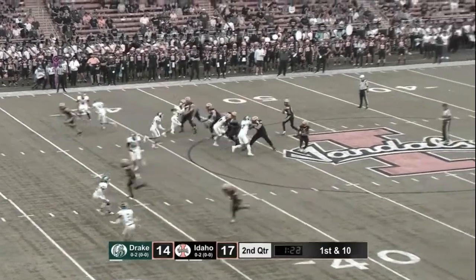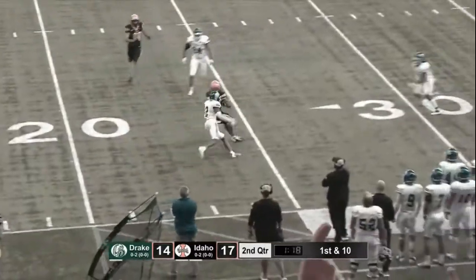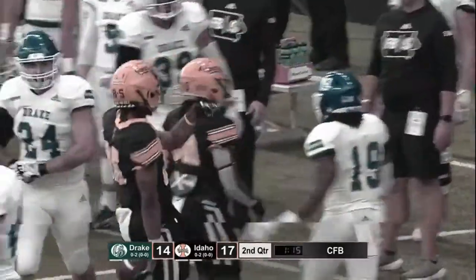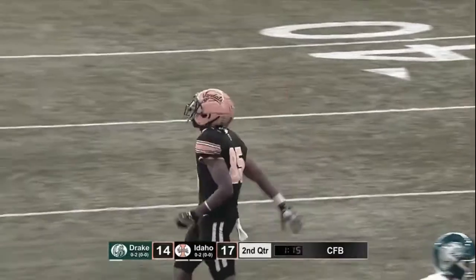Drake with 5 on the line. They'll rush a 5th. McCoy hit as he throws, got it to the outside, and is caught. What a throw, he stepped into it. Michael Graves with his first catch of the game. It's a better job by Graves coming back to the football. He sat there, he was open.